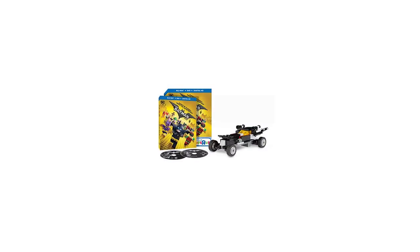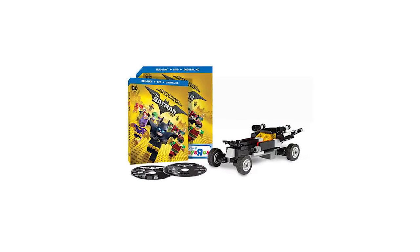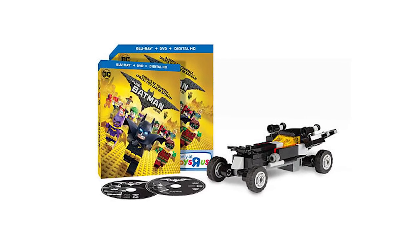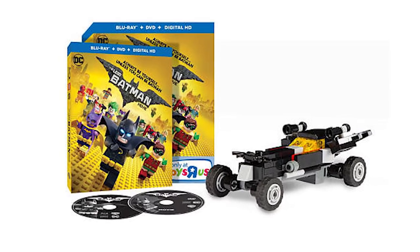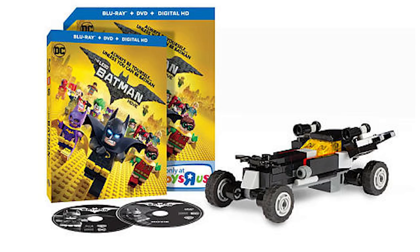Also, the Blu-ray bundle is being sold there, and specifically at Toys R Us, you do get one of those mini Batmobile poly bags that was being distributed a month or two ago. That is set for the price of $35 US, and also remember there are different special bundles you can get for the LEGO Batman movie at other stores as well.